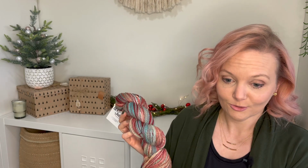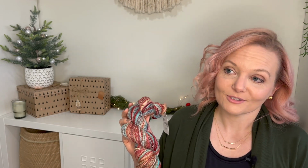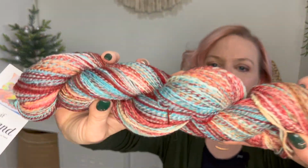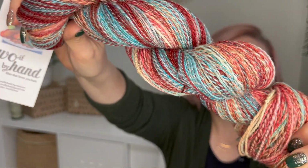Then for spinning projects, I'm counting them finished if I completed the journey from roving to spun yarn that could be used by someone somewhere. So this is a very old roving that I had. It's from Two of by Hand, which are no longer in business. They were a wonderful partnership of 2 women that did dyeing of different fandom colorways, and I really, really loved their stuff. So I've hoarded some of it for years, but this was the Prophecy colorway, and it is in superwash merino. I finished spinning this, I'm gonna say October.